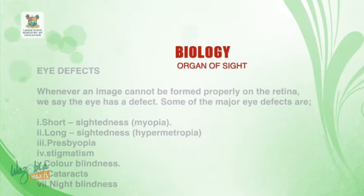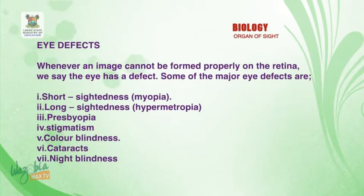You are welcome back. Now let's look at the eye defects. Whenever an image cannot be formed properly on the retina, we say the eye has a defect. Some of the major eye defects are short-sightedness or myopia, long-sightedness or hypermetropia, presbyopia, astigmatism, color blindness, cataracts, and night blindness. Now let's look at them one after the other.